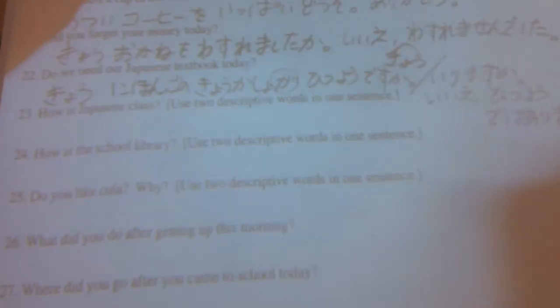I watched like four animes over there. いいえ、必要ではありません。 Yes, 23!